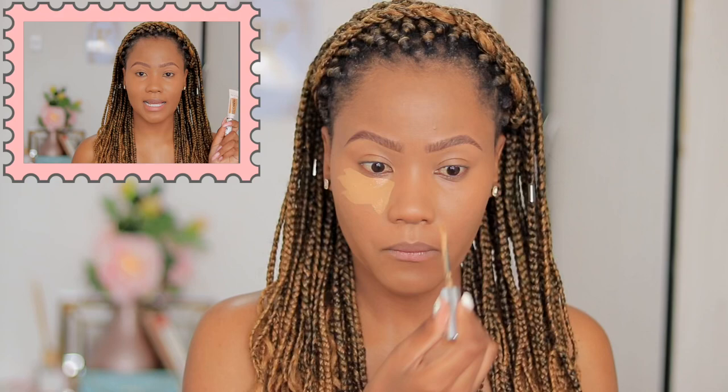All right, so moving on to concealer, I'm gonna use, of course, the REVLON Photo Ready Candid Concealer in the shade 65, which is Cafe. I'm going to use this to highlight, and then to contour I'm going to go in with the L.A. Girl Pro Conceal Concealer in the shade Espresso.